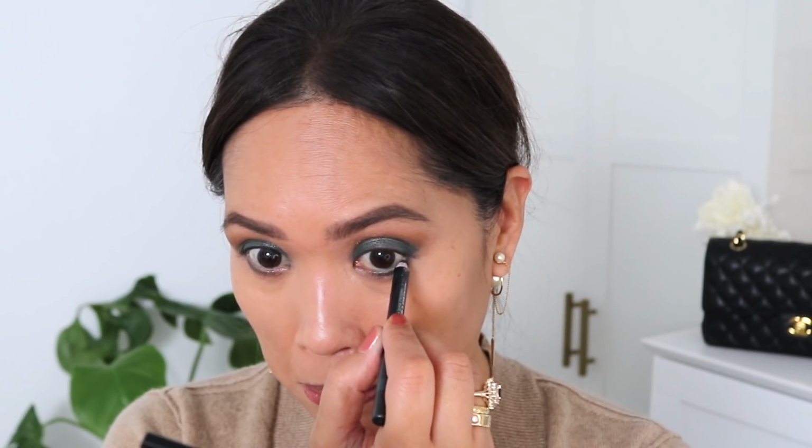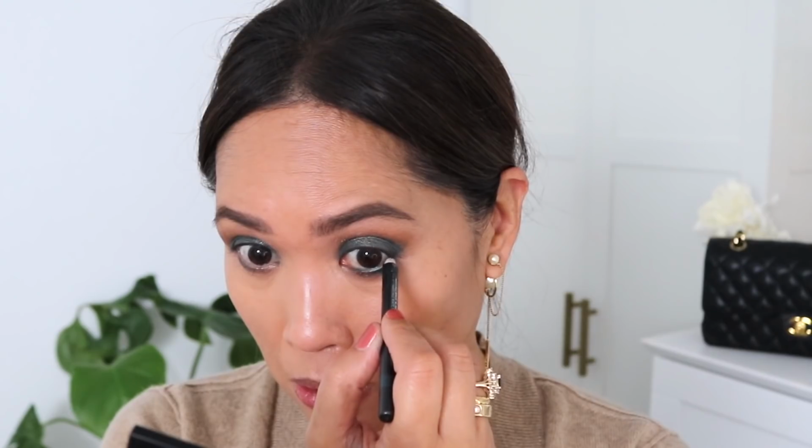This is Black Forest by Chantecaille. Oh yeah, that's like a perfect complement for this because it does have like a cool tone in it. Beautiful. You can see what a difference that makes. That's gorgeous. And then we're going to go and make like a bit of a kitten wing. I think I have to sharpen this though. Okay, so I sharpened the pencil.